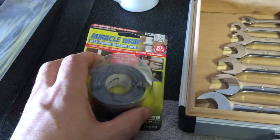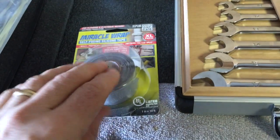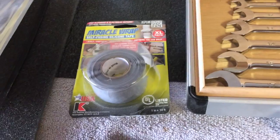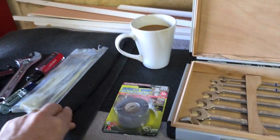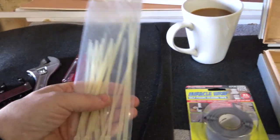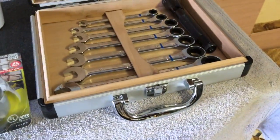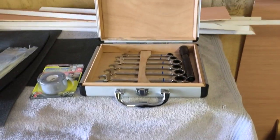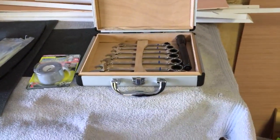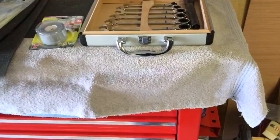And then some of this Miracle silicone tape, which you can repair leaks or holes and things like that with. And then so far I've got one big zip tie, and then an assorted bag of smaller ones. So that's where I am. I have no earthly idea whether this is a good start or a bad start, but the idea is to try and get it all in that little case and see what happens.